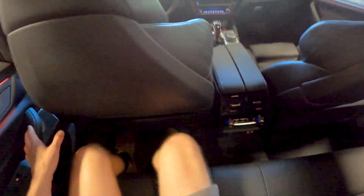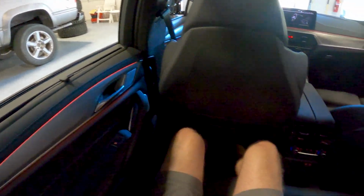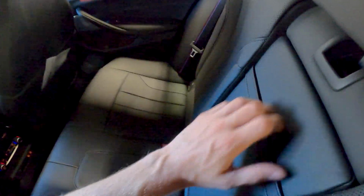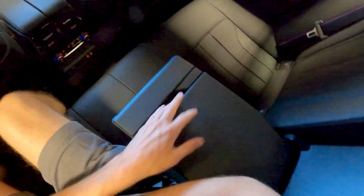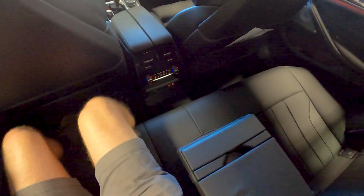Come into the back as a 5'10" person. I've got a ton of knee room. I've got plenty of headroom. The seat recline is a little bit upright, so I could see somebody spending a lot of time back here getting a tad uncomfortable with that. Do have a center flip-down armrest. No sort of storage in here, but you do have some flimsy German-esque cup holders.